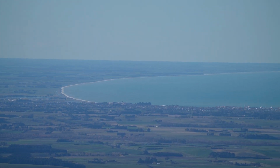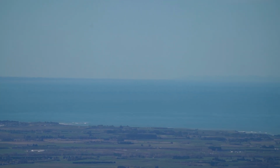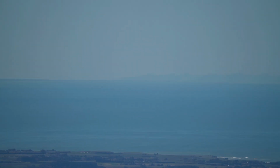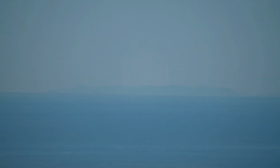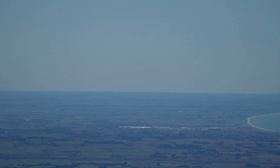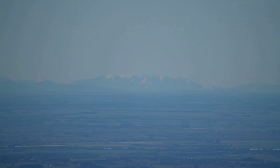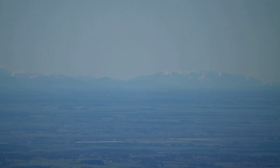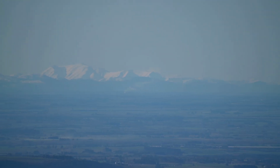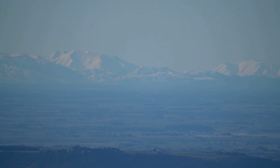So that's the big bight, Canterbury Bight, and we're looking way out now to the Port Hills, and we'll zoom in. I'm zooming in at 600 mil there. So this lens is a 200 to 600 mil lens. So I've zoomed back out a wee bit, and there we go. We'll zoom into Mount Hutt, which is one of the more well-known ones here. It could be that one there. Yeah, or it could be that one.